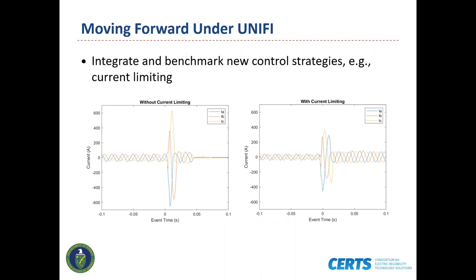But now if you look to the right, one of the approaches developed during the CERTS project, they were able to implement it on the converter to make sure that the converter did not exceed the safe operating limits. So the same fault happens again because it was introduced intentionally. And we see now, instead of a maximum fault current of 640, we see like 320. And the inverter is able to stay online and continue to provide grid services after the fault has been cleared.